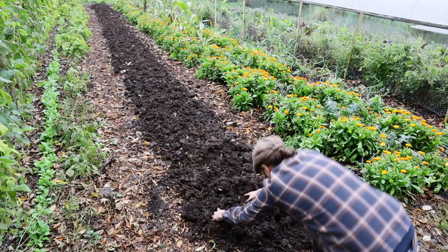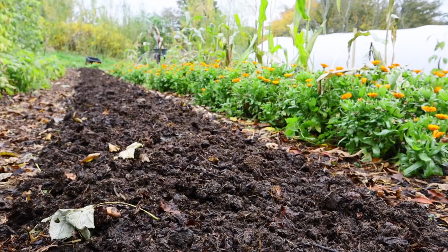We both love this bit of the job. Adding compost, especially when it's been made by yourself. It might look labor intensive and a bit messy spreading it out with our hands, but it's just the way we prefer to do it. We're only doing one bed, so we just feel you might as well invest in making sure it's all broken up and spread out evenly, and sometimes it's just easier to do that with your hands.